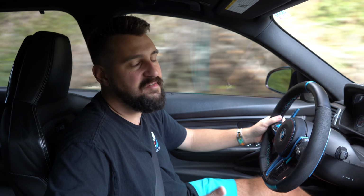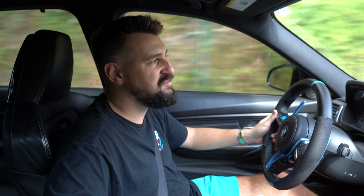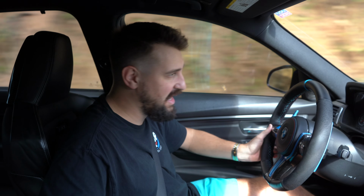So people who are trying to compare them, I think there's some sort of hatred for this car because the M340 is classified as not really an M car. So I get it. I totally get the arguments, but I think that it's comparing two different things and it shouldn't be happening. That's just my opinion. So don't attack me, B58 guys. I think that car is great.